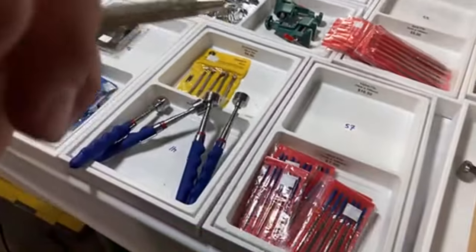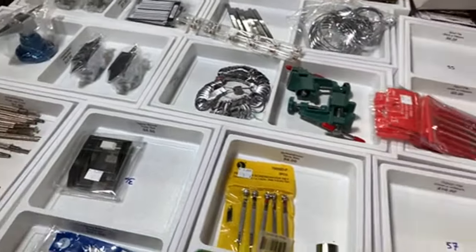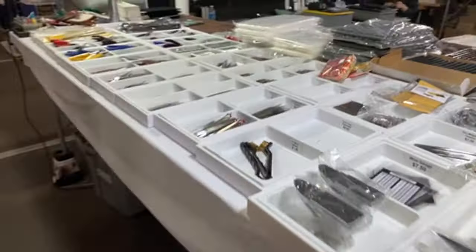What I want is a pin vise. I'm having a hard time finding pin vises. I can go to Kent's Tools. I bought one last year at Kent's and I lost it.